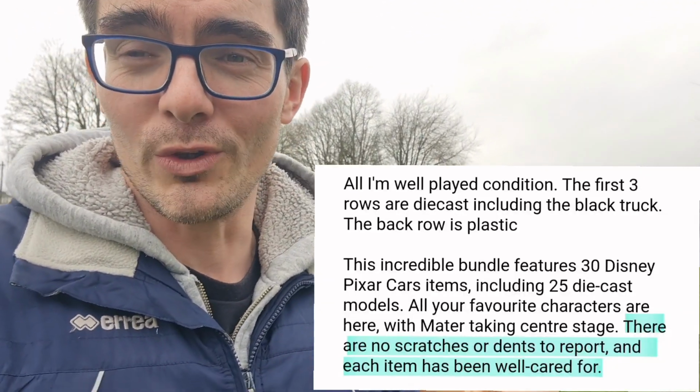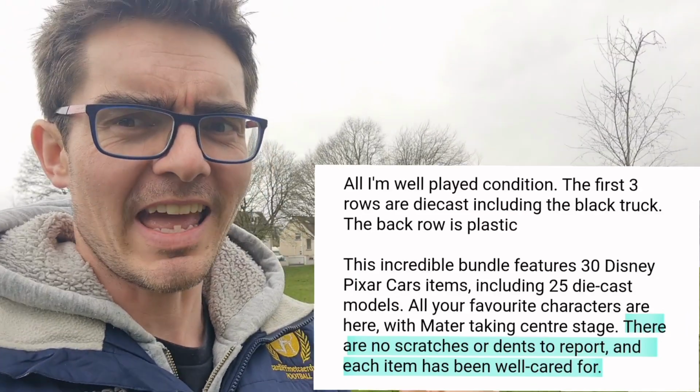Lo and behold, reading through the AI description, it said these come with no scratches or no dents. Now where has the AI got that from? Now granted, it's on me to check what the AI has written in that description. I just didn't. I thought the pictures would be enough. The price was so cheap that it obviously was suitable for the condition.